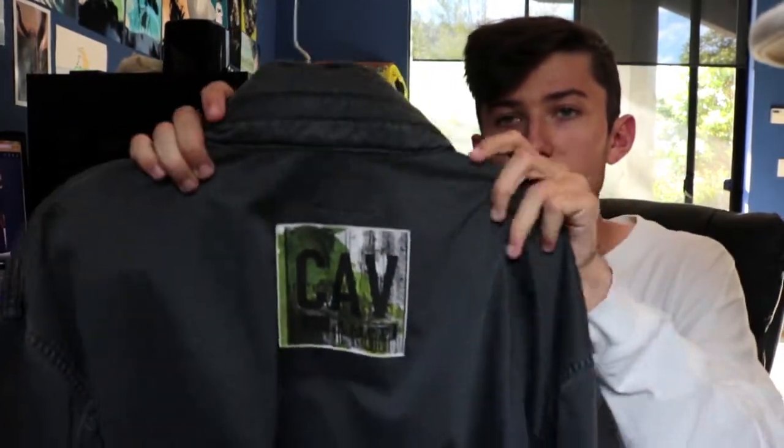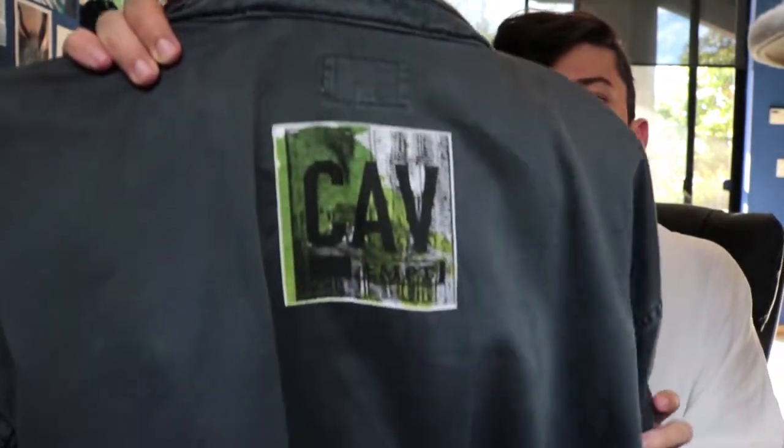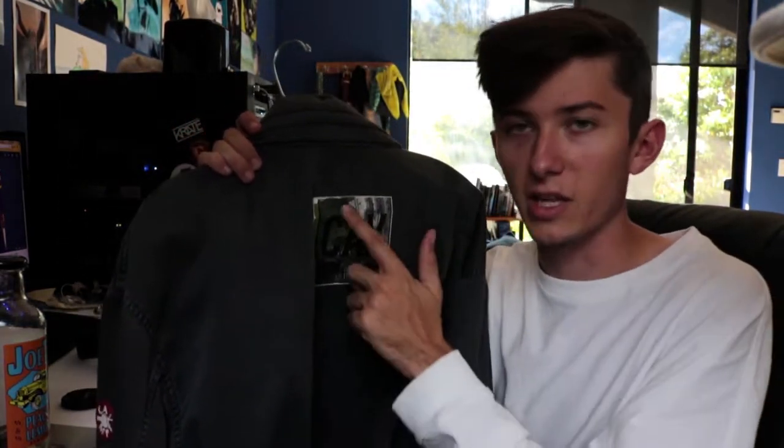On top of that, one of the other cool details about it is that it's got a little patch here with a digital graphic. It says Cav on it. Very cool little graphic there. I think it's just a nice little touch of color too.